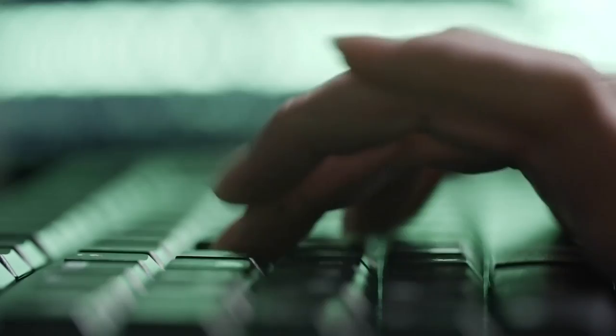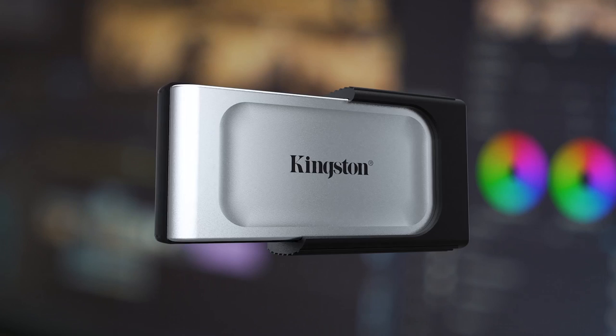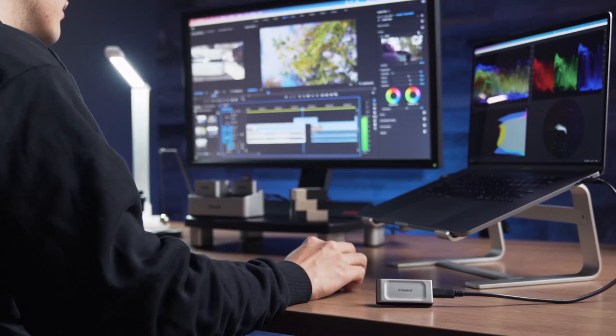In fact, if you're looking for a small, portable, plug and play, fast and rugged drive, a new challenger has entered the ring in the Kingston XS2000. I mean, look at how tiny it is. One of the coolest things about this drive is that it uses USB 3.2 Gen 2x2 connection standard, allowing for even faster data transfer speeds than other external SSD drives. We'll get more into how USB connections impact your external drive a bit later, but trust me, she's fast.